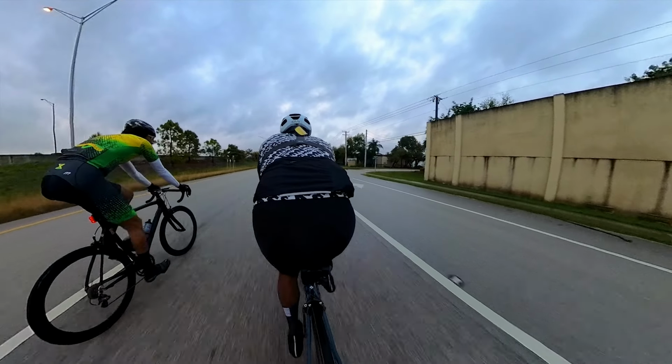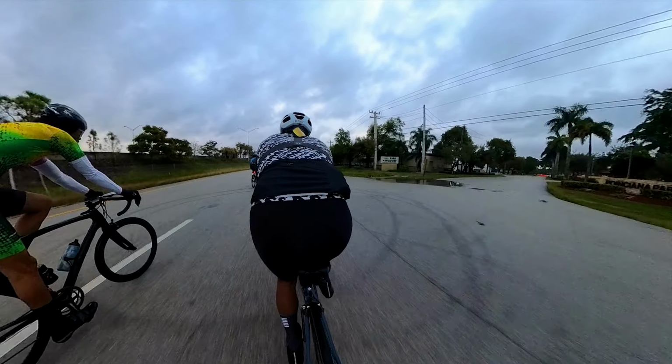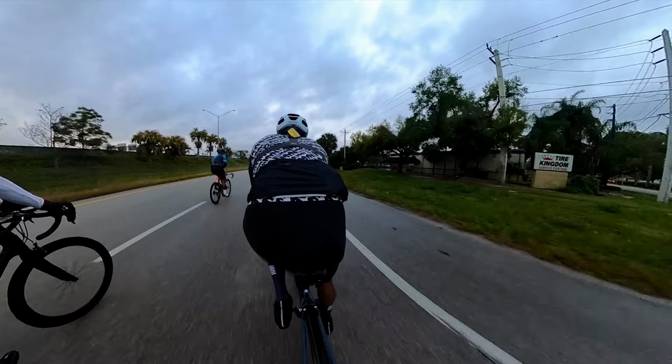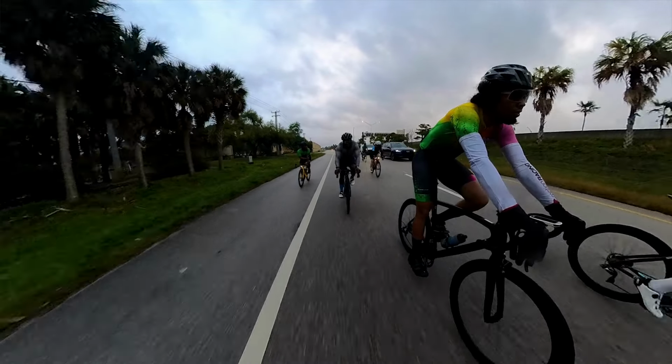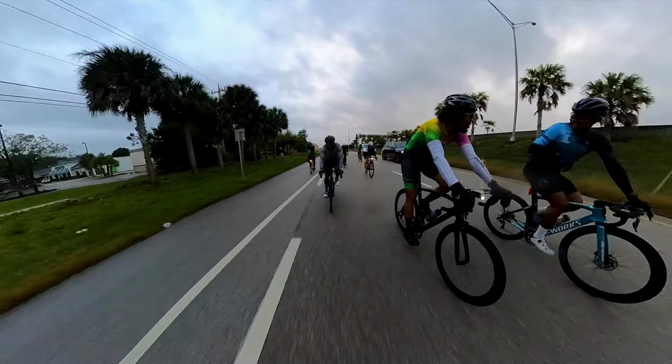I have shared this ride before, but I usually have footage of the first half of the ride, usually because at some point my camera dies. And honestly, the second half is usually a lot less interesting than the first half. This is a ride where the A group and B group go off together, and for the first 20 miles we ride as one pack.